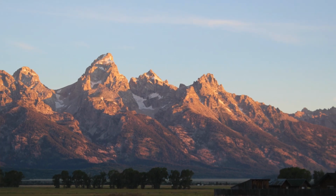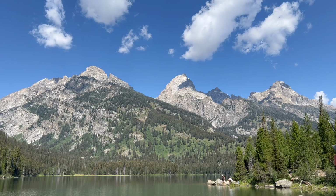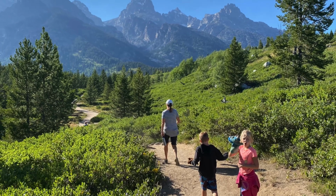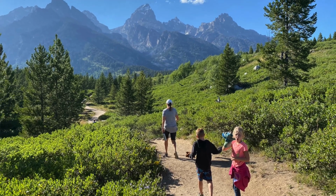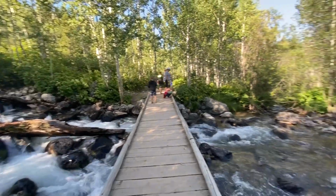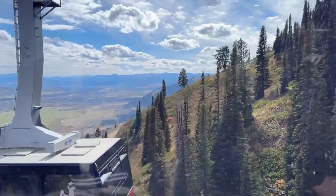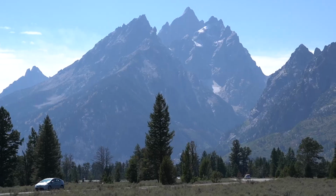The main hikes there, like Taggart, Phelps, these are pretty flat hikes that take you by mountain lakes where you're seeing these Tetons as you go. They're just beautiful. Now, of course, there are hikes like Hidden Falls that you do get to climb a little bit and get into the Tetons a bit more. But yeah, just seeing the Tetons from the valley, or seeing them like actually in the Tetons, or even from the gondola at the Teton Village, they're beautiful no matter where you're viewing them.